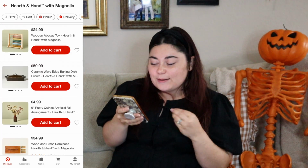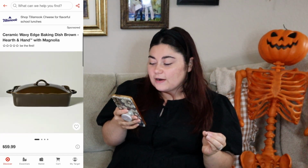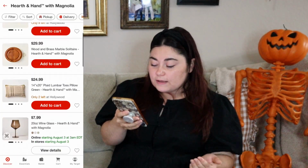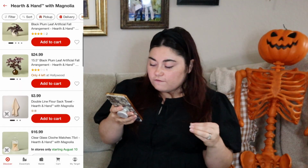I know I keep saying it, but I'm just so happy that she came through for us. The baking dish, oh my gosh, it matches the soup tureen so well. It's $60. And then more arrangements, games, more pillows, blankets, like everything in all the fall colors.